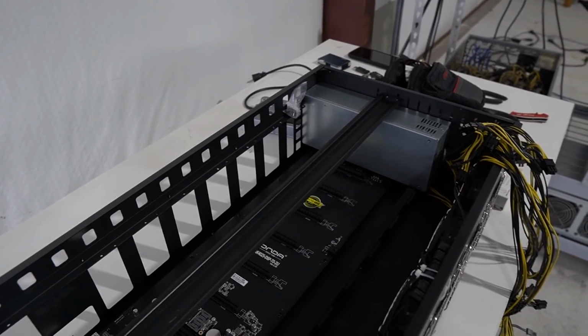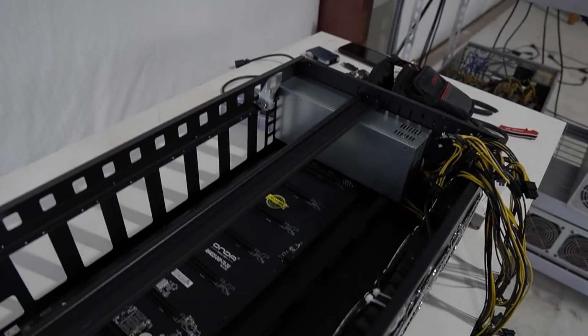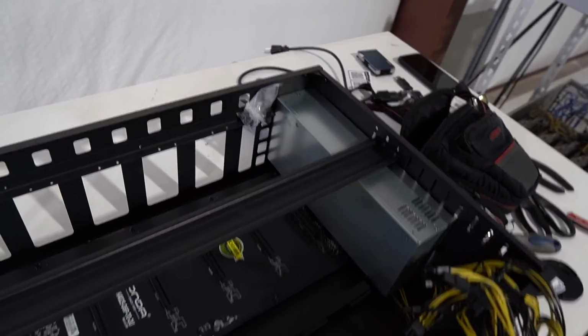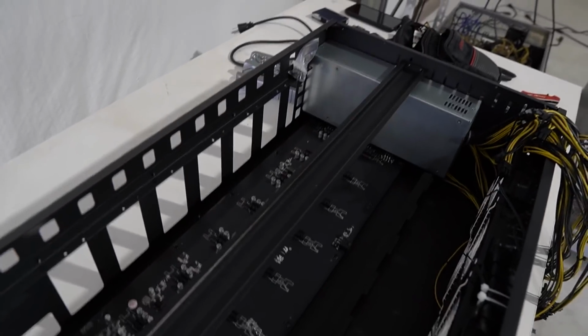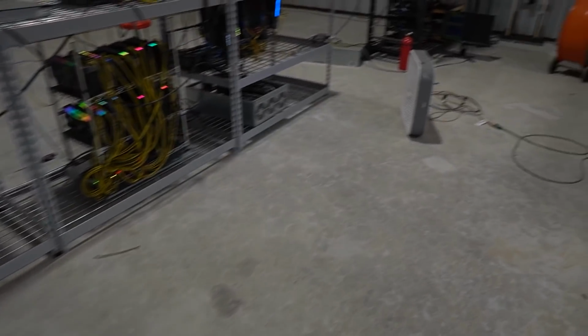I think for this style, if you were going to do this configuration, you would have the open air style GPUs with the 2-fan setup, not a blower style. It's an interesting case, an interesting setup. I'll try to find the information for you guys once I actually get to work on the review video for it.